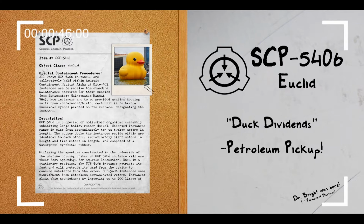Description: SCP-5406 is a species of molluscoid organisms currently inhabiting large hollow rubber ducks, also known as Anatine housing units. Observed instances range in size from approximately 10 to 12 meters in length. The rubber ducks the instances reside in are identical to each other, approximately 8 meters in height, 5 meters in length, and composed of a waterproof synthetic rubber.